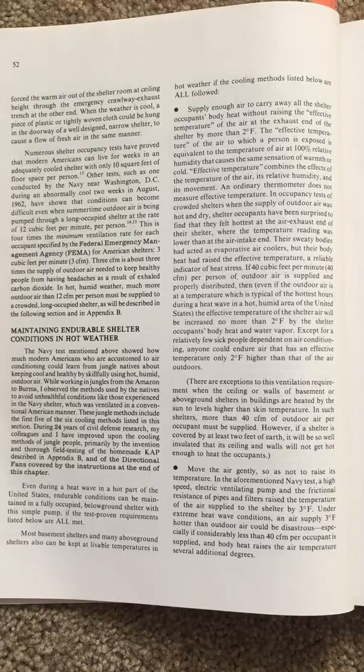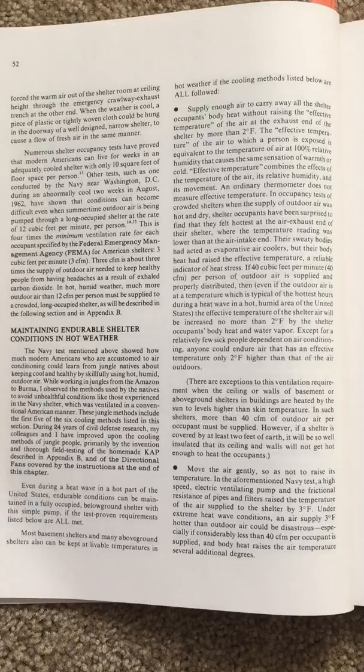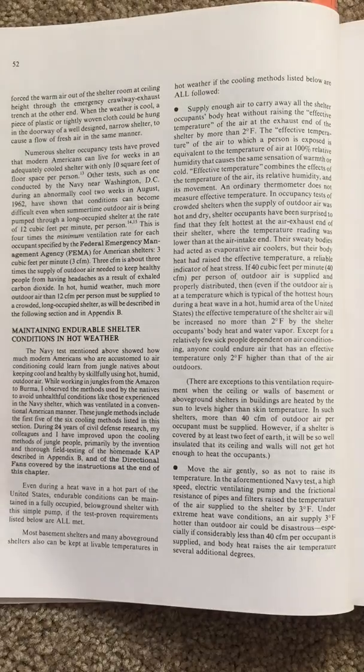During 24 years of civil defense research, my colleagues and I have improved upon the cooling methods of jungle people primarily by the invention and thorough field testing of the homemade KAP described in Appendix B, and of the directional fans covered by the instructions at the end of this chapter.